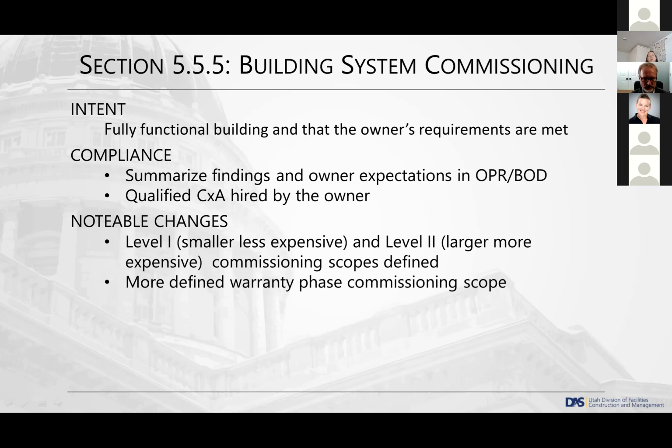Okay, so now we're going to talk about building system commissioning. This is going to feel very familiar process-wise to what Jeff just went through. The intent of our building system commissioning process is to have a fully functional building that meets the owner's requirements. And also, obviously, we want it to be efficient, but that efficiency is really baked into this whole standard. So if we get the functional building that meets the OPR, then we should have an efficient building. That's the whole goal, or one of the big goals.